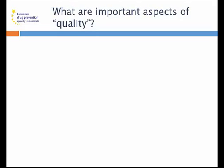People often think that quality standards are something quite scary. They hear the word standards and it brings up associations of everybody has to do the same thing. That's not true. What quality standards actually intend to do is to standardize our understanding of quality, because you and I could have very different perceptions of what quality actually means. So I want you to take a moment now and think about what are important aspects of quality.